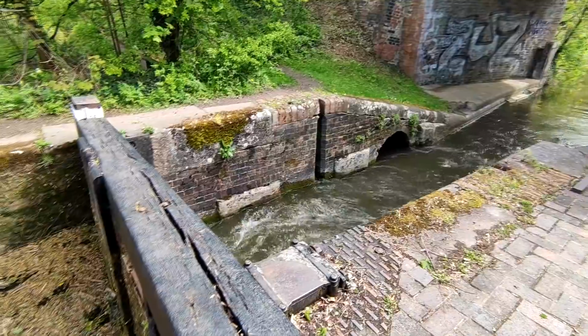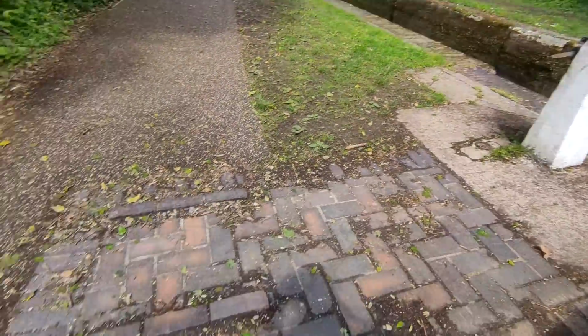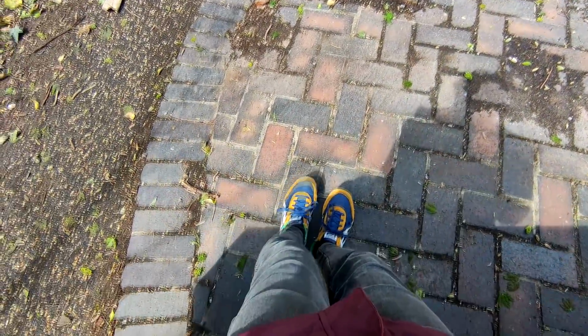As we're on the Oxford Canal, we now are back into narrow locks, and we like them because of how quickly they fill up and empty, and also you don't have to worry about the boat moving from side to side at all.